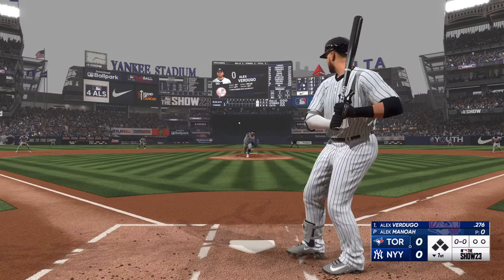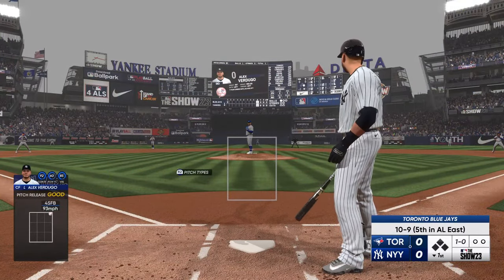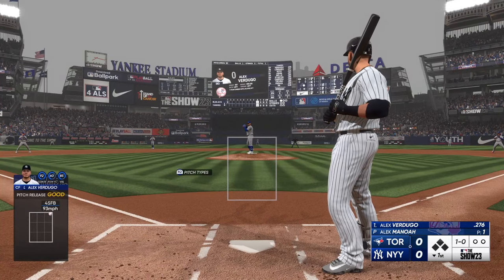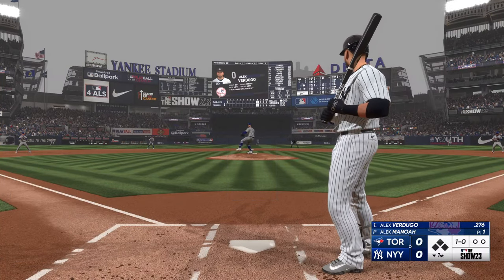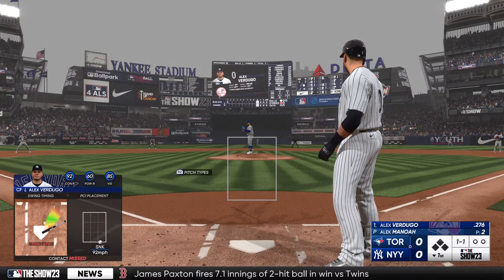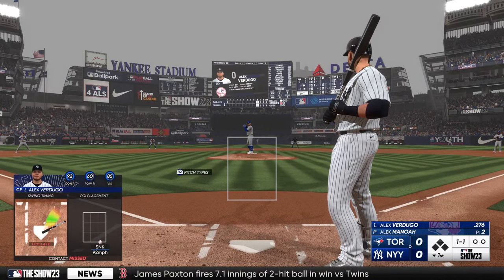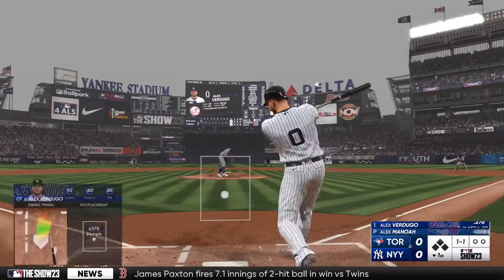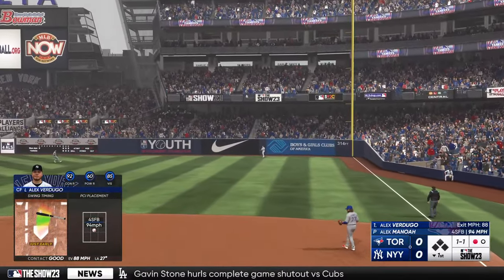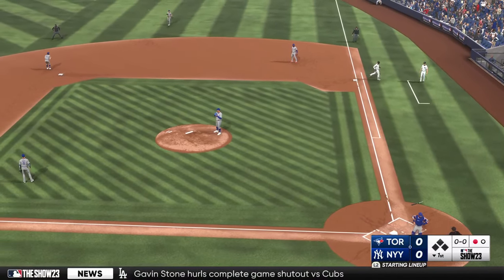The pitch. Alex Verdugo in the box here, lets that one go for a ball. And the 1-0. Swings through that. Alek Manoah's turned into one of the better starters in the American League. Blue Jays drafted him out of West Virginia. He was the 11th overall pick in the 2019 draft. Yeah, and just a year later, a big league all-star. So developed pretty quickly and a front-end rotation guy for the Toronto Blue Jays.